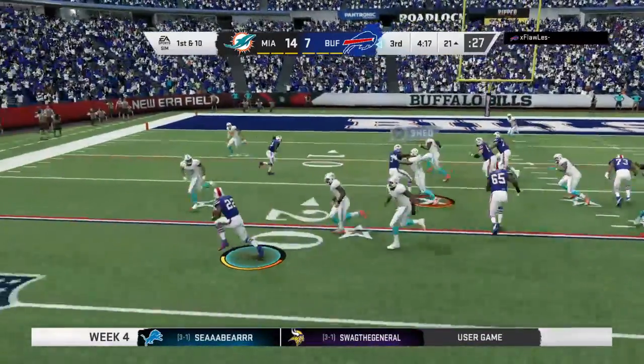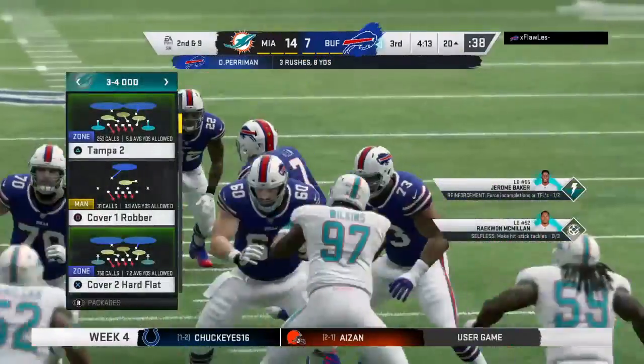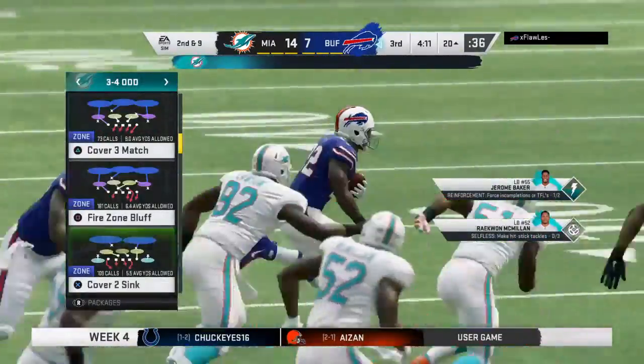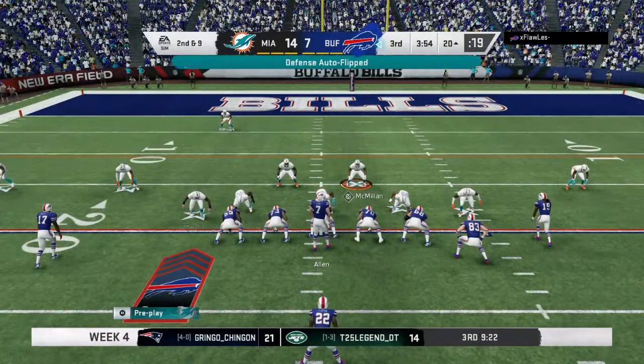And to give this time to the tailback. And not much to speak of there. Maybe a yard down to the 20. That result, really no surprise. That's what we're coming accustomed to with this #1 ranked rush defense.